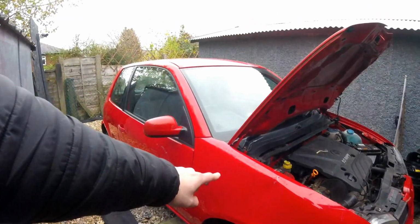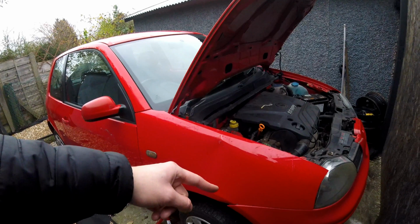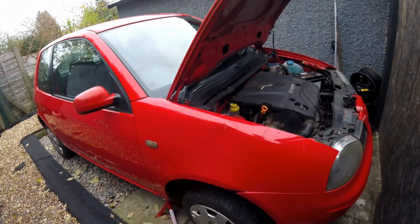So keep an eye out for more content with this, because it's going to get interesting. And once it's done, we'll be taking it for a proper first drive rather than just round the back to the MOT station.